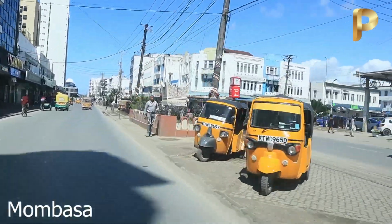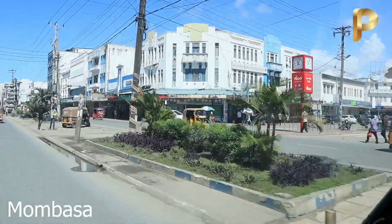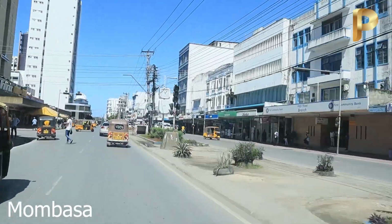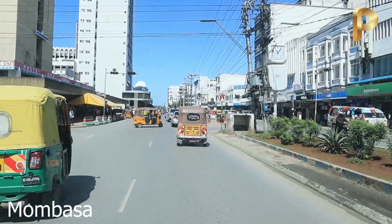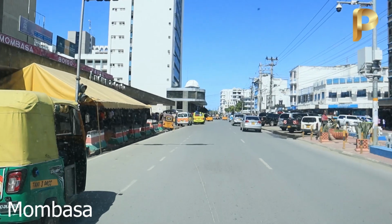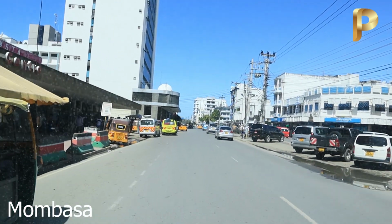Before then it was moved to Nairobi, Kanairo, as some other people call the place Kanairo. So many good things coming up.